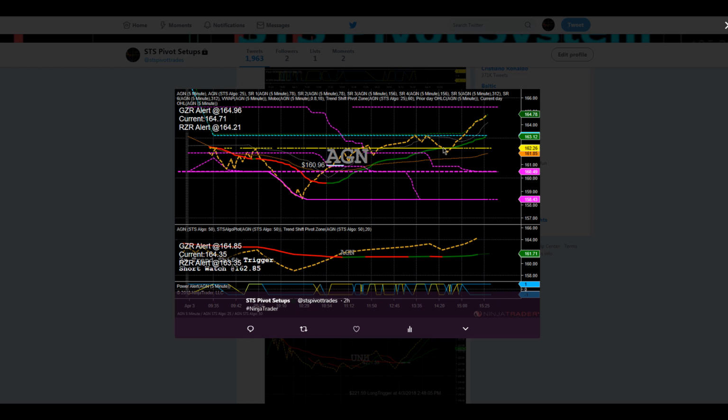This did pull back to trend, and you can see when it bounced, it got back above yesterday's close. So that was another reason to take this trade to the long side, and the fact that the market turned and headed up in that nice surge we had.